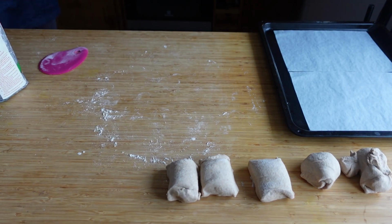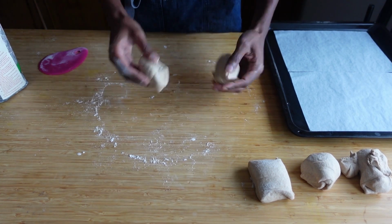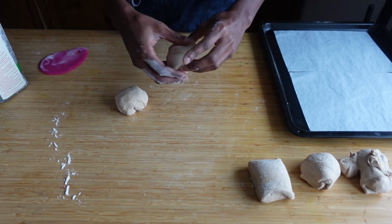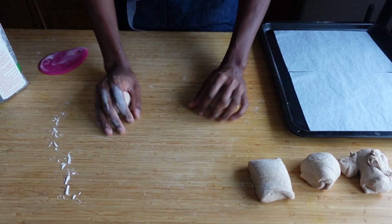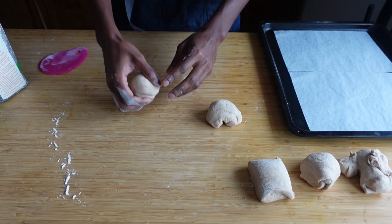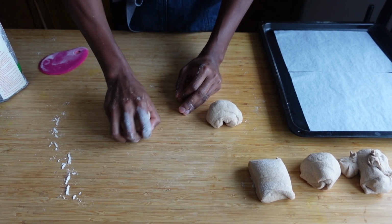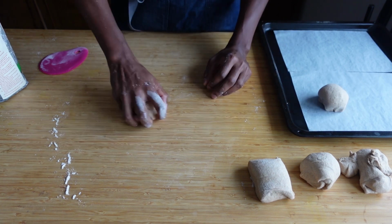So let's get rolling. Can I do two at a time? A little bit too much flour on my countertop. I want it to stick a little bit because that kind of seals the bottom of the roll. I didn't need the flour here. So I'm going to have to do them one at a time with my hands. But we still get rolls. It's no problem. Nice and easy.